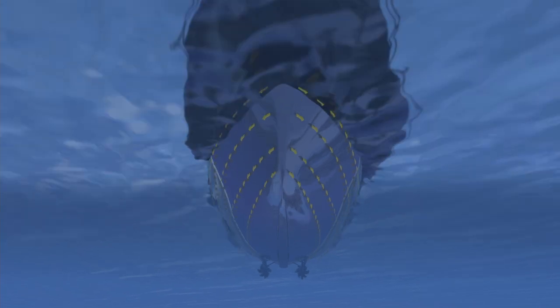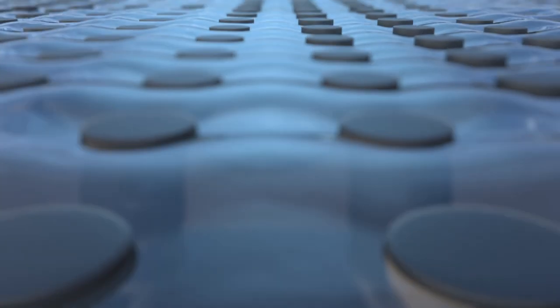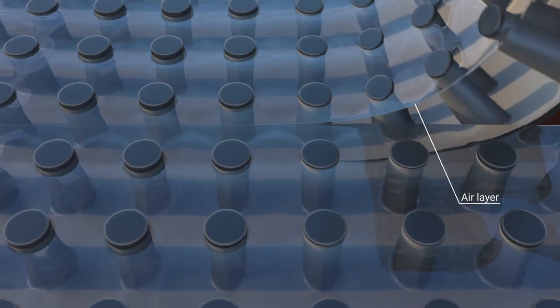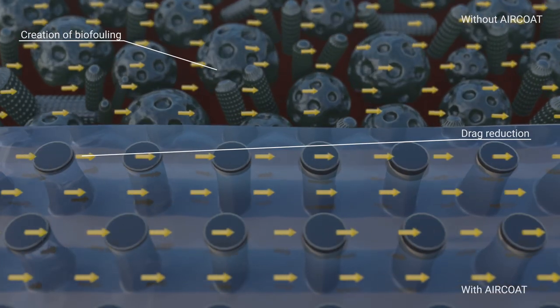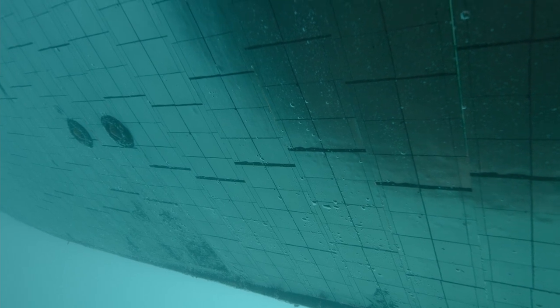On the one hand, the passive air layer reduces the friction, which eventually would lead to less energy use and less ship emissions. On the other hand, by introducing an air layer between the water and the ship hull, we could prevent fouling, as microfoulers can't get to the ship hull. Furthermore, this physical barrier will dampen ship noise emission as well as corrosion and release of biocides of underlying coatings.